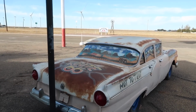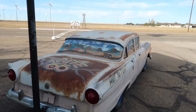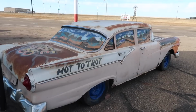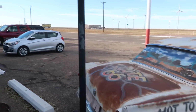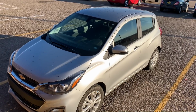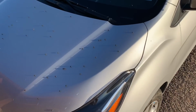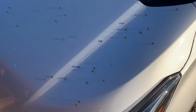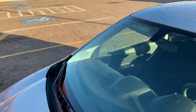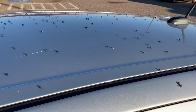This car is about to head to Chicago. It's pointed in the Chicago direction. We're going to LA, not Chicago. Okay, let's get in the rental. There are a heck of a lot of bugs on the car. Wow, look at all these flies. What the heck? Why are these on the rental?